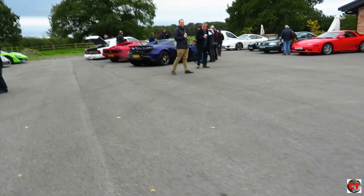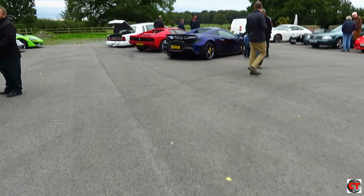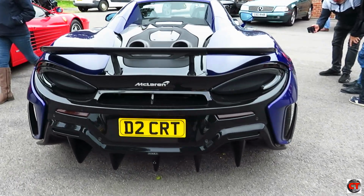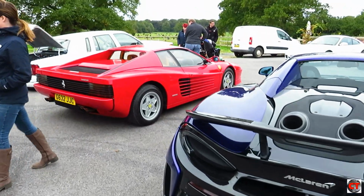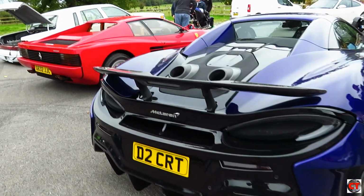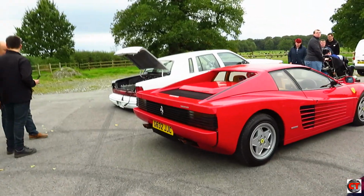There seems to be a bit of a crowd around some of the supercars here. So we've got the 600 LT McLaren, then the Ferrari Testarossa. I believe these had a V12 boxer engine, of course designed by Pininfarina.